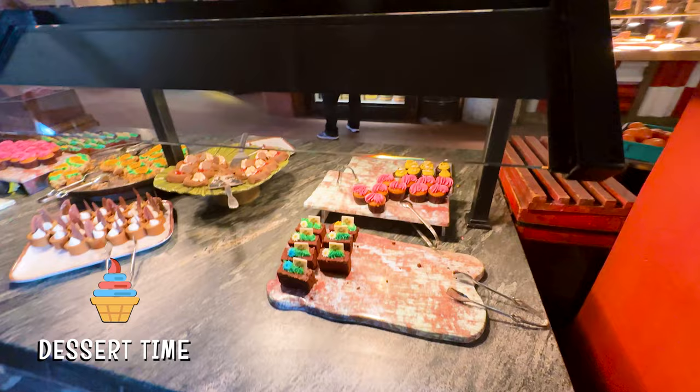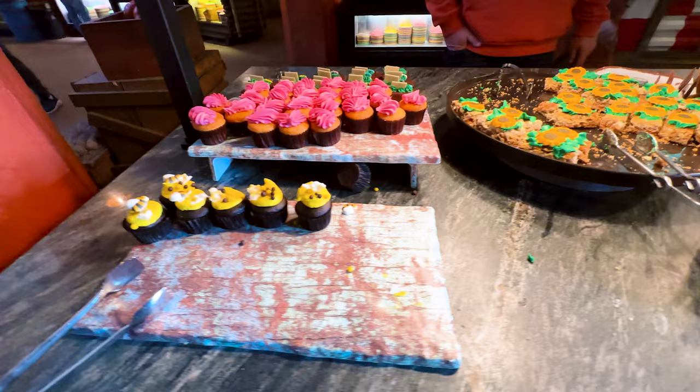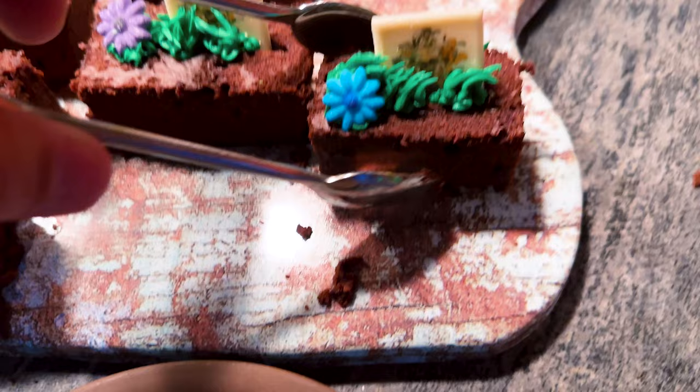There's a dessert section, the Fab Five Safari Brownie. We're going to eventually try that after we finish our main course. But look at this, looks all good. And you can see it's got chocolate and everything. So let's go ahead and grab one of these. And we're going to try that.